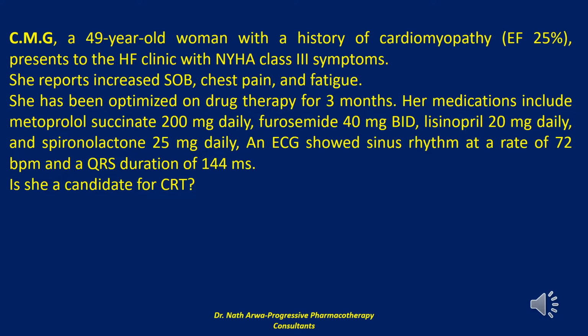1,520 patients with New York Heart Association Class 3 or 4, with a QRS interval of at least 120 milliseconds, and left ventricular ejection fraction equal to or less than 35%, who were treated with optimal drug therapy, that is ACE inhibitors, diuretics, beta blockers, and spironolactone. Patients were randomly assigned to receive optimal drug therapy alone, optimal drug therapy and cardiac resynchronization therapy with a pacemaker, or optimal drug therapy and cardiac resynchronization therapy with implantable cardioverter defibrillator, abbreviated as CRT-D.